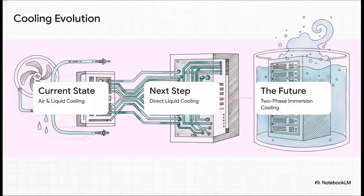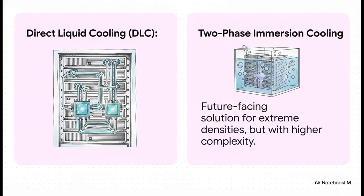You can actually see a clear path for this evolution. We're moving from what we use now, a mix of air and some liquid cooling, to much more advanced solutions. The next big thing, which is already getting pretty popular, is direct liquid cooling, or DLC. But the real future, well, that might be something that sounds like it's straight out of science fiction, two-phase immersion cooling. So when you compare them, you see this really interesting trade-off.